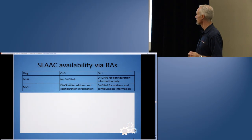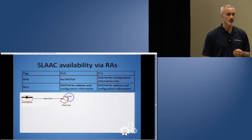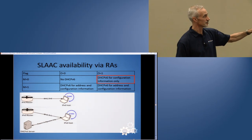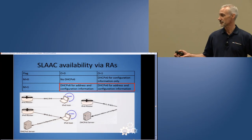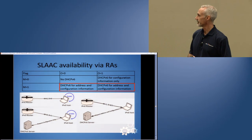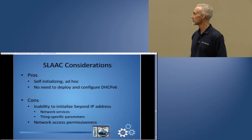Just to illustrate how this interacts with router advertisements, how does the thing know what it should do? Using the managed address flag, the M flag, or the other configuration flag, basically if they're both set to 0, the device knows that it has to use SLAAC to auto-configure. If the other configuration is set to 1, that says, well, okay, the managed address configuration is still off, or 0, so SLAAC is used for the address configuration, but DHCPv6 would be used for the additional configuration information if required by the thing. So this is that hybrid approach. And then lastly, if the managed address configuration flag is 1, in either case of the O bit, then you've got DHCP for both, for address assignment as well as parameter initialization.